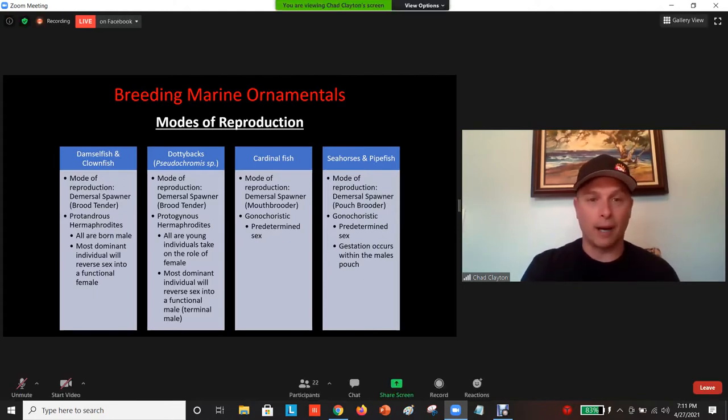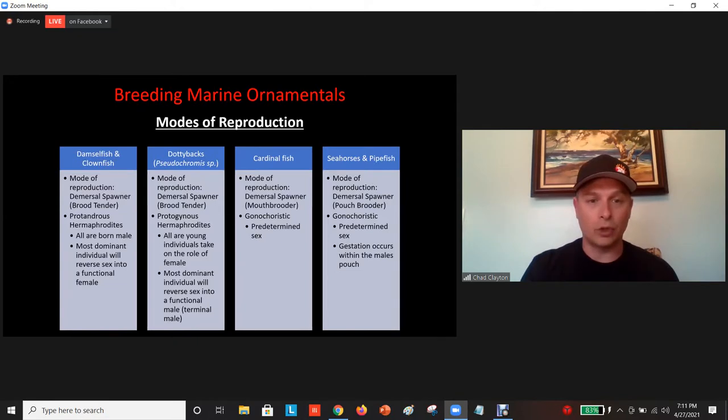Dottybacks are another popular fish in the marine ornamental trade, and they actually create these little egg masses that they tend to, and they hatch like clownfish do, and you raise them for a few weeks and they start going through metamorphosis and develop pigmentation. Cardinalfish are very interesting. They're very similar to some cichlids in that they hold the eggs in the mouth. The males keep the egg mass in the mouth for a certain amount of time, and then they hatch out of the male's mouth, and many of them either go through larval phases or they hatch and look just like the adults, which is the case with the Banggai cardinals.